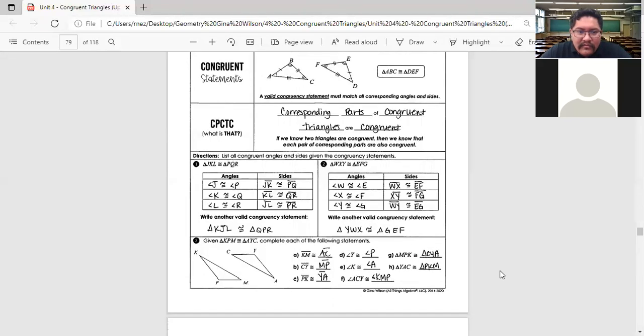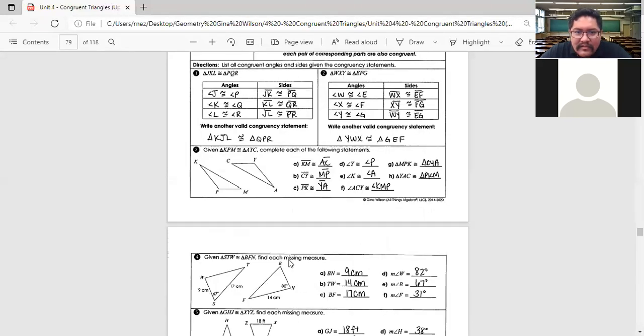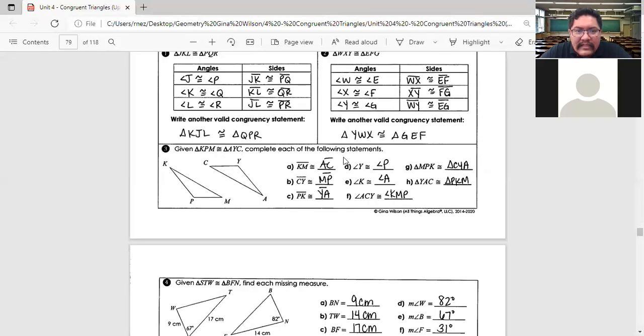Okay, so let's go ahead and move down to this part here. I'm going to have to scroll down a little bit. So given triangles KPM and AYC are congruent, complete each of the following statements. So KM, the long side, and in this case it's great because we have a scalene triangle where we can obviously see that all three sides are different in length. So KM, which one is the other one that matches that side on the other triangle? In this case, it's AC. That's that long side there.